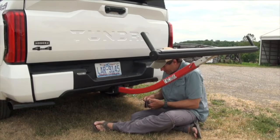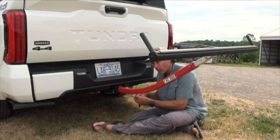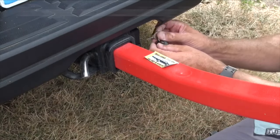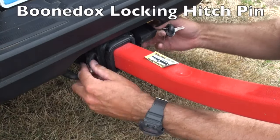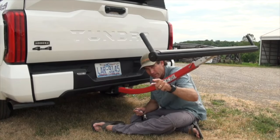First, I'm gonna take the T-bone off, but I don't just have the T-bone in there with the regular hitch pin. We offer a locking hitch pin, which is a really great way to make sure that your T-bone is always your T-bone.